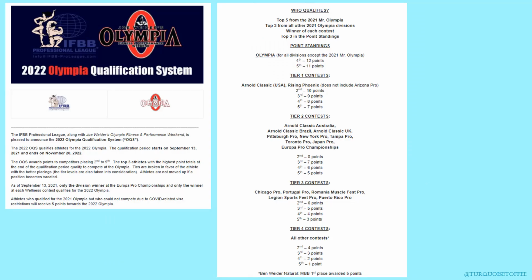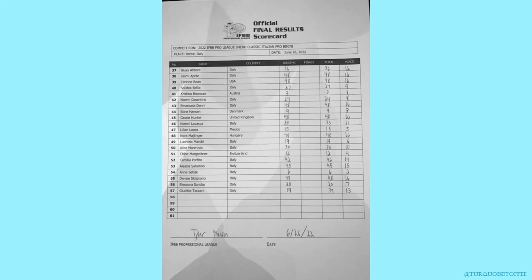Now, in terms of the Olympia, this is considered a Tier 4 contest. So the winner qualifies. 2nd through 5th receive the points you see there at the bottom. And at the end of the qualification period, the top 3 of all of the bikini athletes qualify for the Olympia. So we have to narrow it down to the top 5. It was a big lineup. In first place, Stina. 2nd, Anna. 3rd, Stina. 4th, Chloe, and 5th, Liliane.